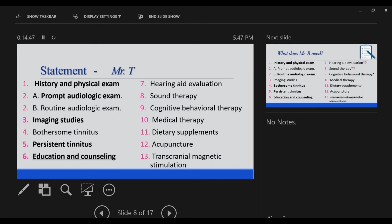So if I go back to Mr. T, we did the ones that are bolded. If you look at them, imaging studies is recommended for him because he has an asymmetrical loss. If you are dealing with somebody like Mr. B, then the guideline is going to tell you they strongly recommend against imaging. So we're not supposed to be referring every single patient that has tinnitus for an MRI. It's just a waste of resources, money, it doesn't make sense.